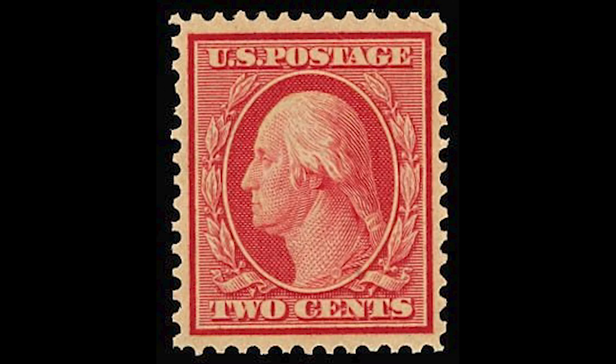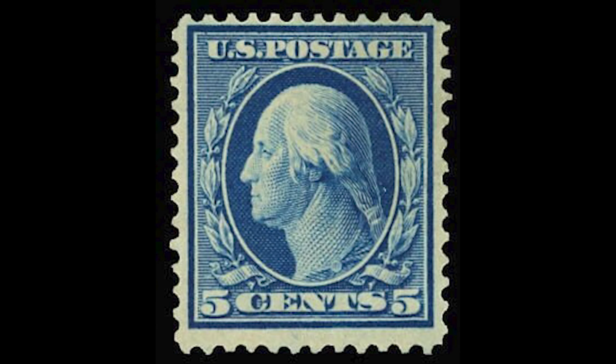Up next, we have a 1909 2-cent Carmine on bluish paper, Carmine being the color of that reddish look there. If you have something like this, it could be worth good money. This one sold for $161.